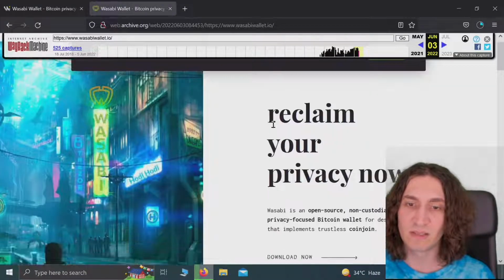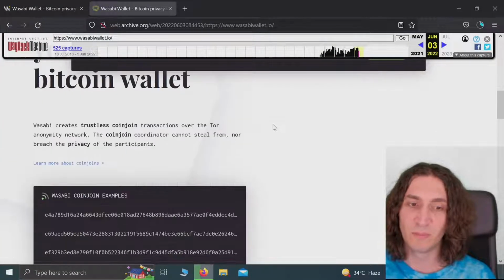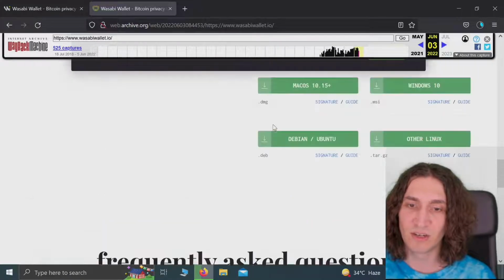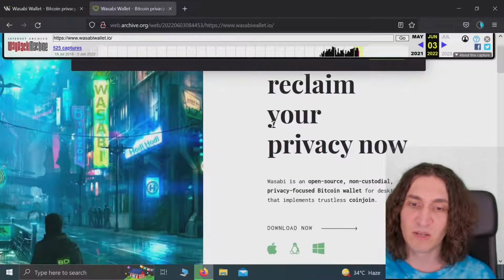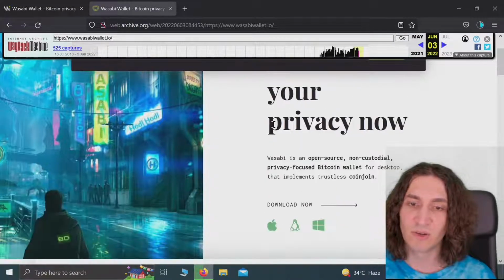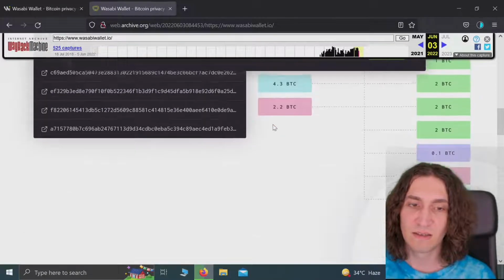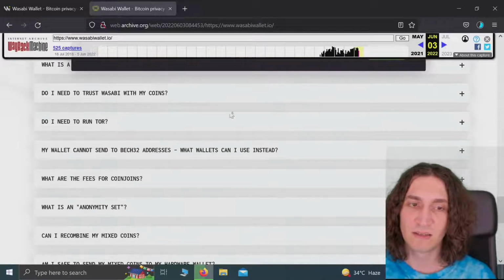We're gonna put it on a blockchain explorer to see what it looks like on the open ledger. So the old interface for Wasabi was more basic, but I think I prefer this. It looks more clean, if that makes any sense. Even though it's basic and looks amateurish, I still like this.